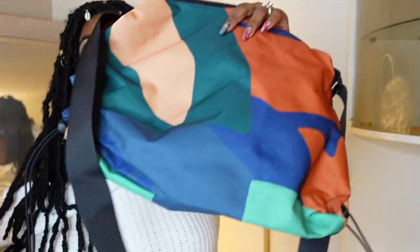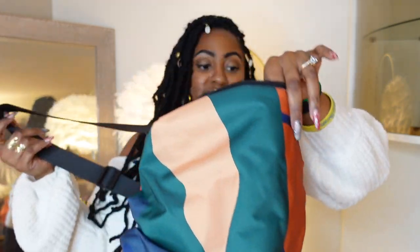Carry it crossbody. I would definitely use this as a travel bag, whether it's a beach bag or a day trip bag to put my water and essentials in. It's huge. No need to even do a phone check. It is a big bag. If you want to use it as a recyclable shopping bag, you 100% can. Like, this is dope, and it's like a backpack material.